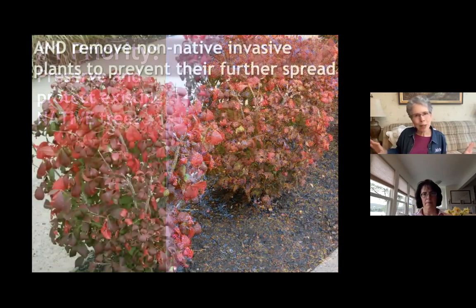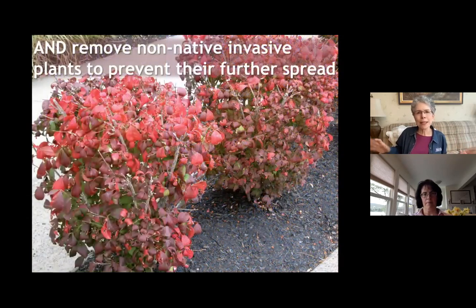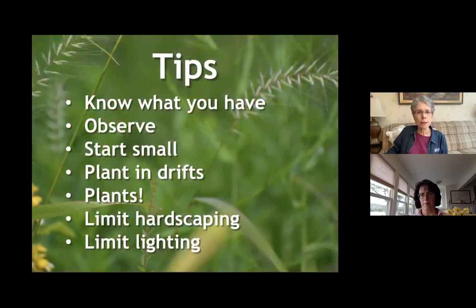And remove those non-native invasive plants because they will spread, maybe not even in your yard, but spread to natural areas. Like Baltimore Woods has a lot of Japanese barberry and so on, because birds eat the berries and then they fly over these natural areas and poop out the seeds with the little fertilizer packets. And it's a real problem. You really don't want to be contributing to that. And yet that's what is often sold in stores.